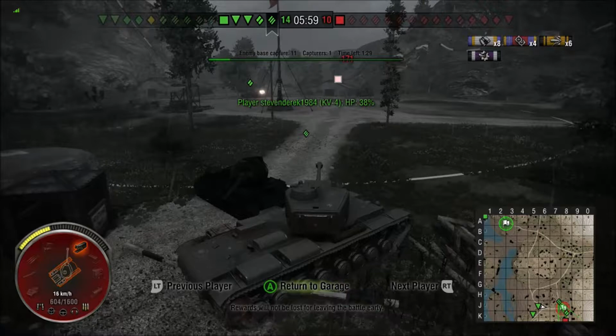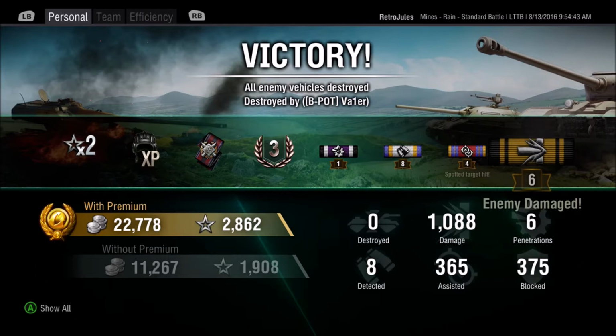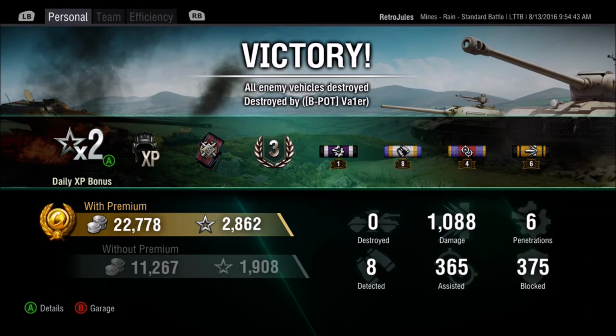So there we go, we won the game. How did we do? 22,000 silver, yeah, not great. 2,800 XP with the first one of the day, so okay, did 1,000 damage. Got a class 3 mastery badge. And overall, just a very average game, but didn't position our tank too well or really consider how to play this map with this tank.